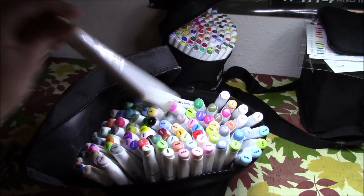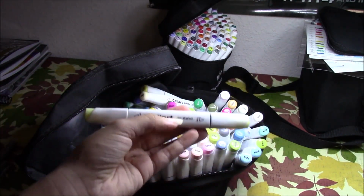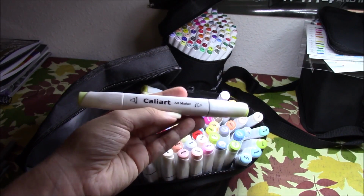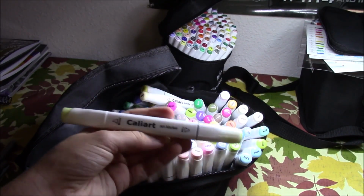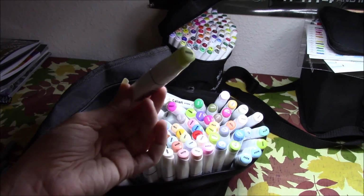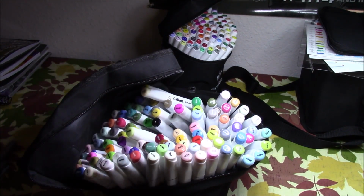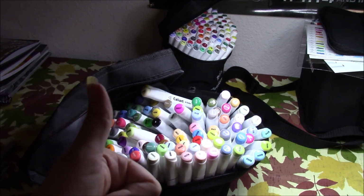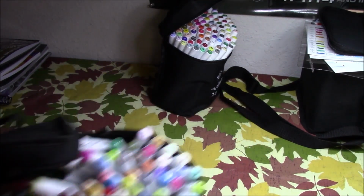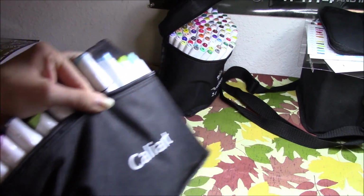These are the old style of Cali Art markers before they recently rebranded them. The barrel looks more like Ohuhu markers now. I would say I've had these for 2-3 years for sure, and they're still holding up. I think I've lost maybe 1 or 2 colors out of there completely in total. So, good job, Cali Art. Your markers last a really long time. The packaging, however, this poor bag, it did not last.